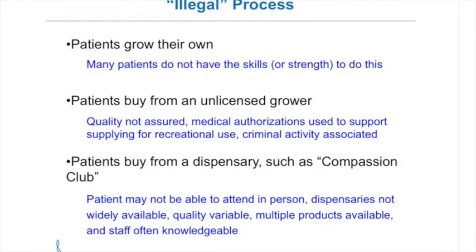If you're looking at the currently illegal process, the traditional one has been that patients grow their own. And many patients that use it recreationally do this. In fact, many patients that do it medicinally do this, especially for the non-cancer indications. But many patients, especially cancer patients, that find out that they have a need for this when they're relatively sick, don't have the skills or the strength or the resources to be able to actually grow their own. Sometimes they're able to have a friend or an unlicensed grower that's able to provide some marijuana for them, but the quality is not assured.